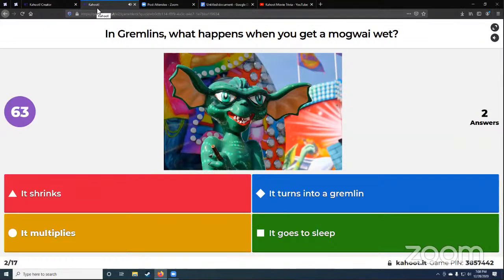In the movie Gremlins, what happens when you get a Mogwai wet? Red, it shrinks. Blue, it turns into a gremlin. Yellow, it multiplies. Or green, it goes to sleep. And with 40 seconds still left on the clock, we do have two answers already submitted.